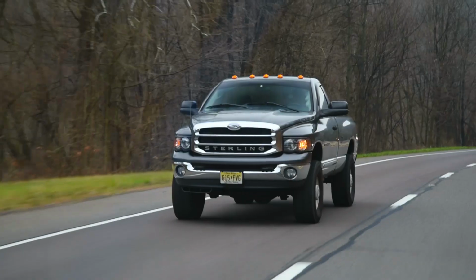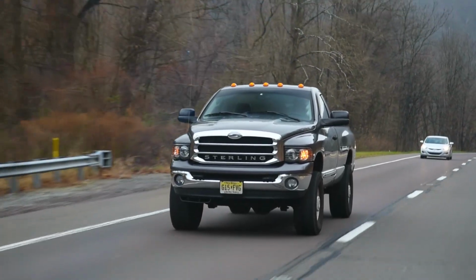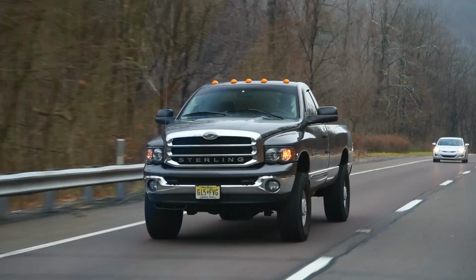Dodge Cummins, you're wasting your money. Just buy a Toyota Tacoma and a Duke Nukem soundboard.